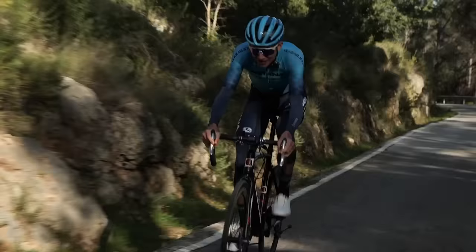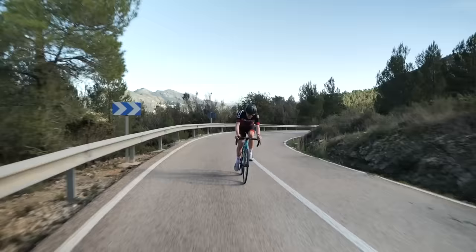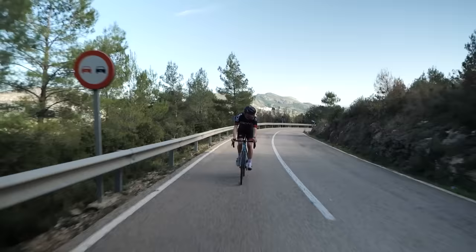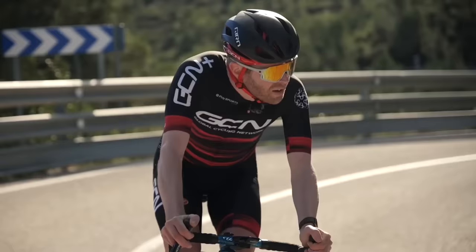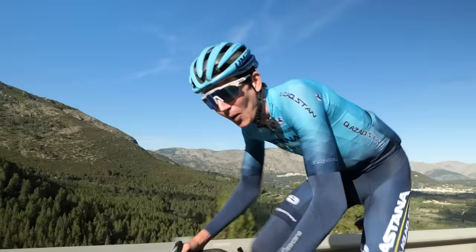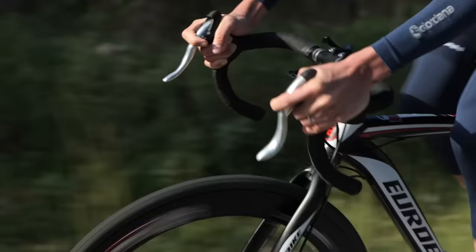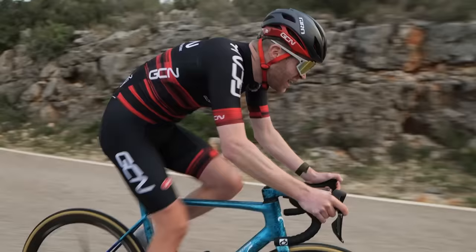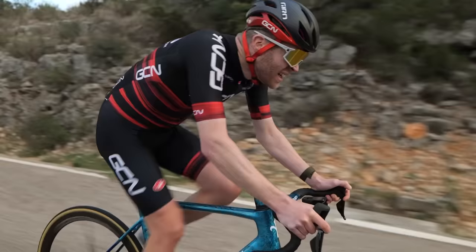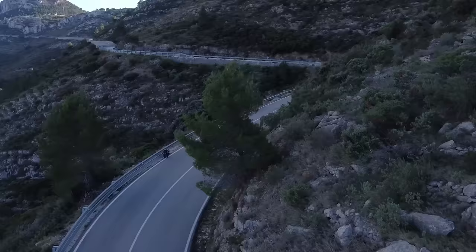Whoa, I'm full gas already. Five minutes in. Oh, I'm worried I've gone too hard here. But I've got a gap. I don't think this bike is too fast. I'm currently averaging over 330 watts, which is giving me a predicted time of under 18 minutes, and I can't see Joe in the background. So, it's looking good.